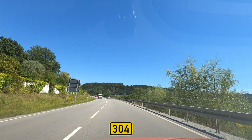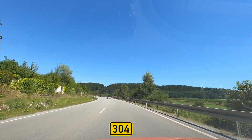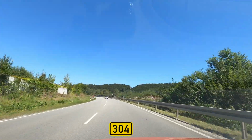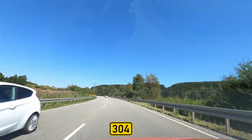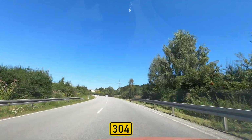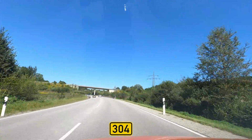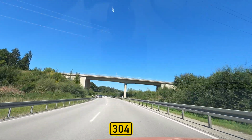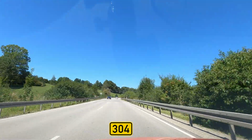And we are still on the bypass of Ebersberg. I don't know why they haven't built also a two-level interchange with the state road going to Rosenheim. We are going another time under the railway between Grafing and Wasserburg.